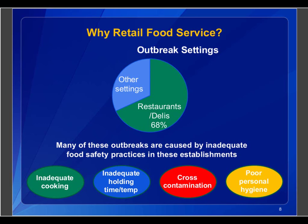And we also know from CDC research that many of these outbreaks are caused by inadequate food safety practices in these establishments. And sometimes these are called contributing factors to outbreaks. So we know that inadequate cooking, inadequate holding time and temperature, cross-contamination from raw products to ready-to-eat products or food contact surfaces, and poor personal hygiene are all inadequate food safety practices that have in the past been associated with outbreaks in restaurants and delis.